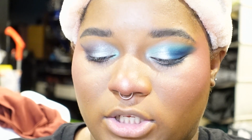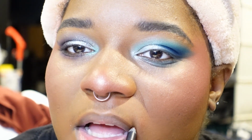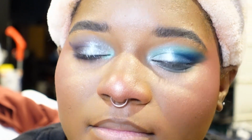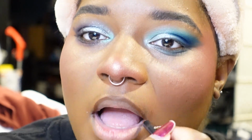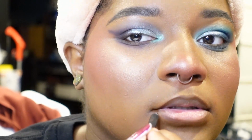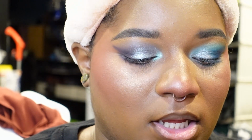So next we are going to do a very basic nude and gloss, nothing crazy. Because I don't really want to put on a dark lip. Did overline a little bit. And then I think I'm just gonna add gloss on top. This used to be clear. It's not clear anymore. It is from Essence.